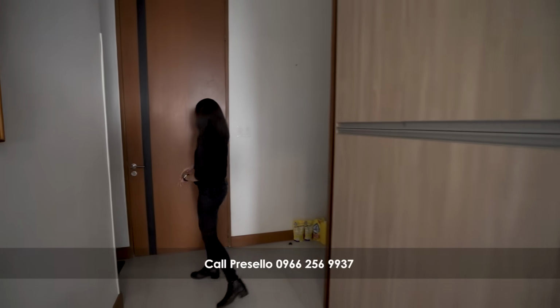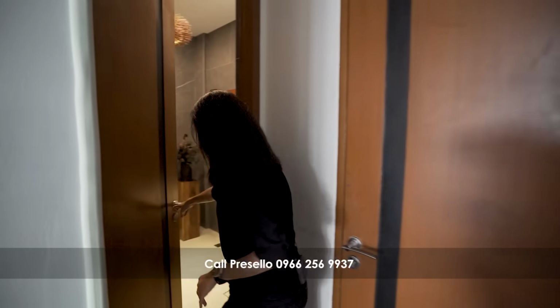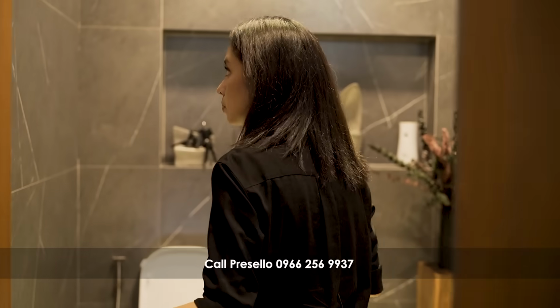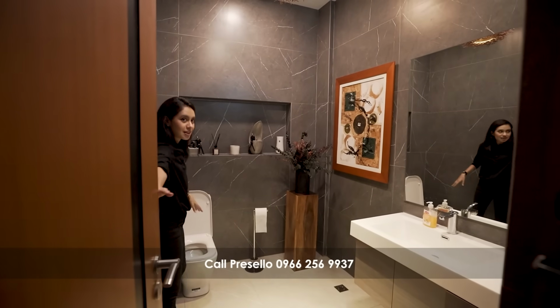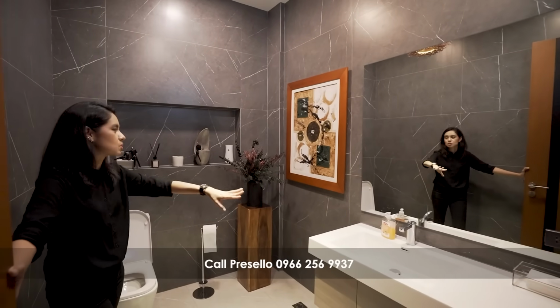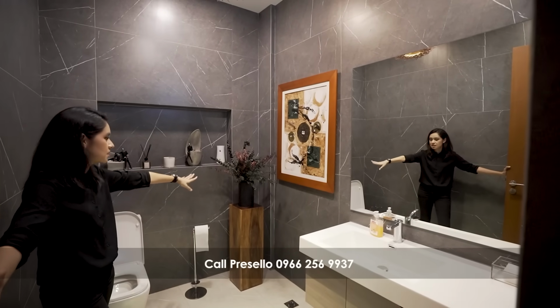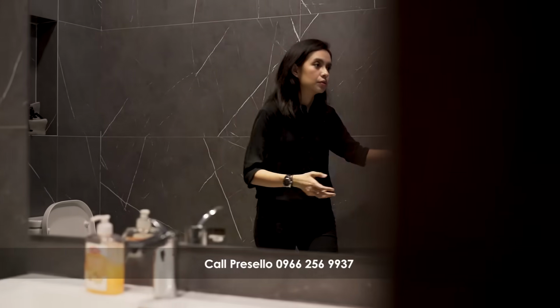Okay, so at the end of this hall, we have this door. We will go there later. But for now, this one leads to the guest powder room. Again, you have high ceiling. You have your water closet. It's a water closet, yeah. And then your sink. It smells so nice in here thanks to the eucalyptus, I think. But yeah, this is a huge space for your powder room.